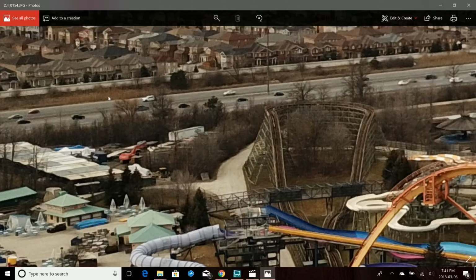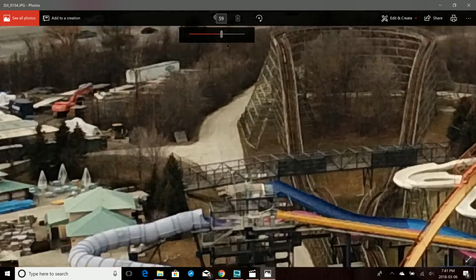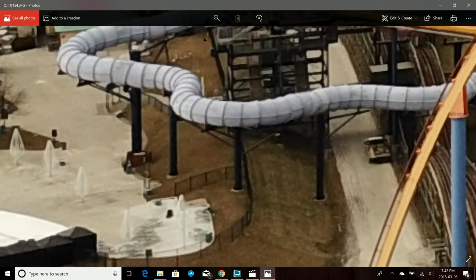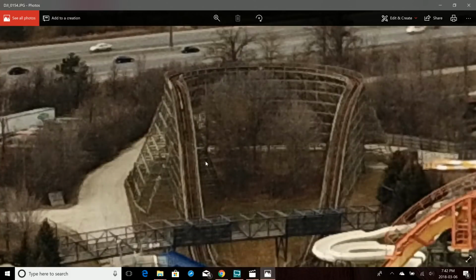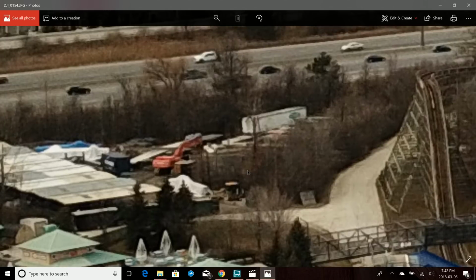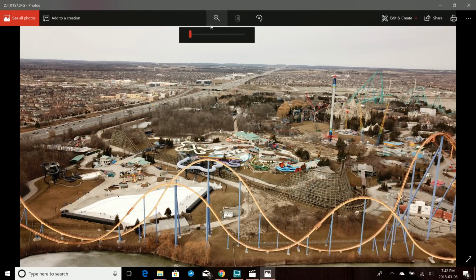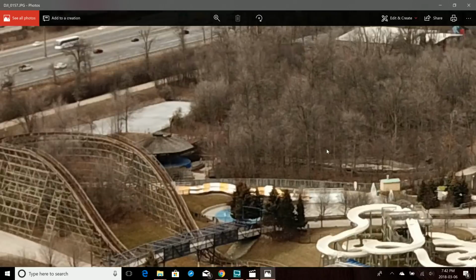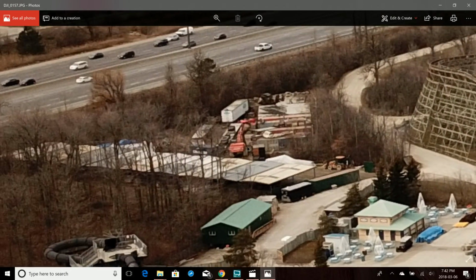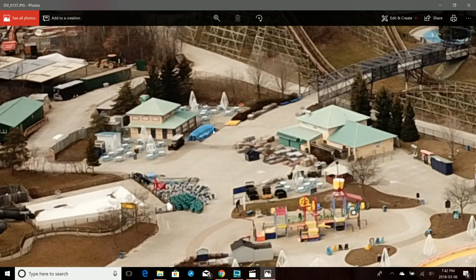I think California's Great America is getting a coaster in 2020. Wait, what are those things on the ground there? That's weird to me. I don't know what they're doing there. That looks like garbage bins to me, if I had to guess.